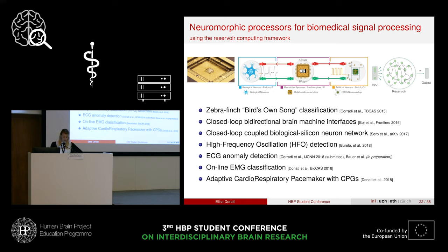So if you have ECG and you want to see anomalies, basically you have to look at the shape of the ECG. You have to compare two different waves, and then you can see if there is some anomaly. And then we're using recurrent computing for doing that. But today, I want to focus only on the last two parts.